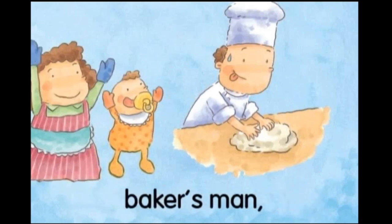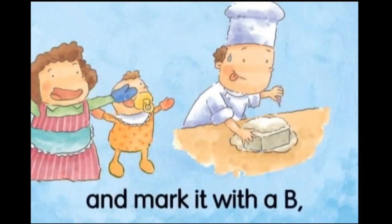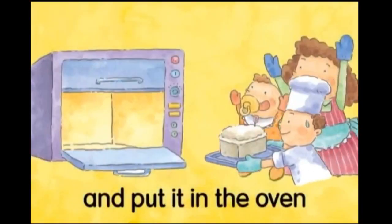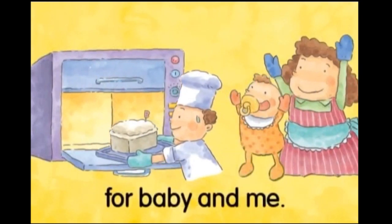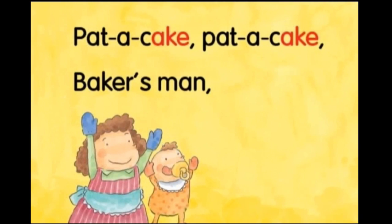Pat a cake, baker's man. Bake me a cake as fast as you can. Roll it and pat it and mark it with a B, and put it in the oven for baby and me. Good! Now repeat with me.